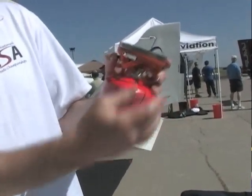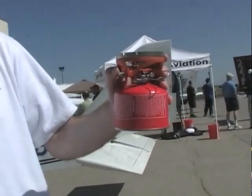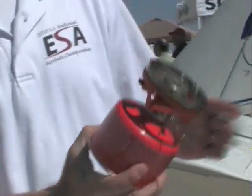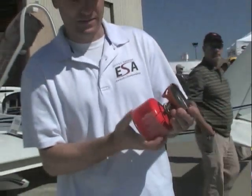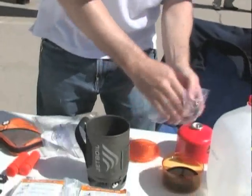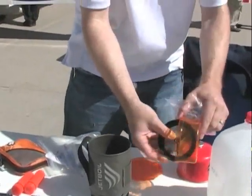So you light it, and you can probably see the heat coming off of that. It's quick light, easy to use, and you don't need matches, you don't need anything. It's just self-contained and right there. And the neat thing about this stove is it actually completely packs away inside the canister.